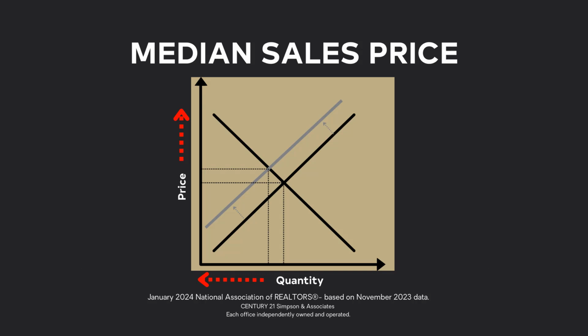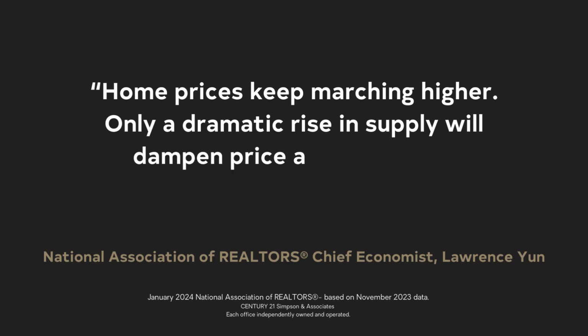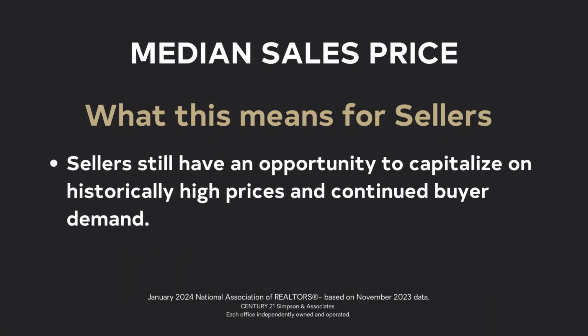Lawrence Yun, National Association of Realtors chief economist, said, "Home prices keep marching higher. Only a dramatic rise in supply will dampen price appreciation. Sellers can still capitalize on historically high prices and continued buyer demand."